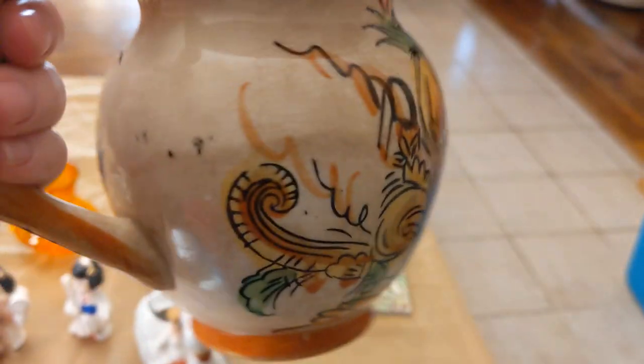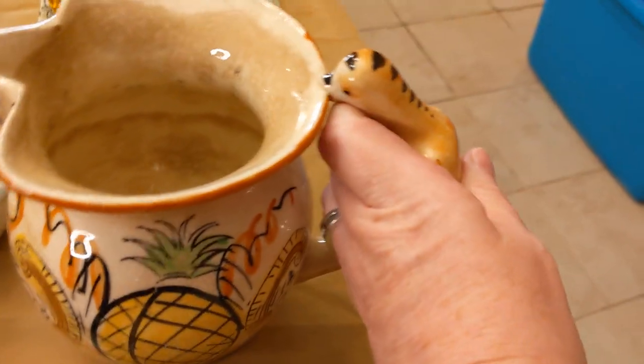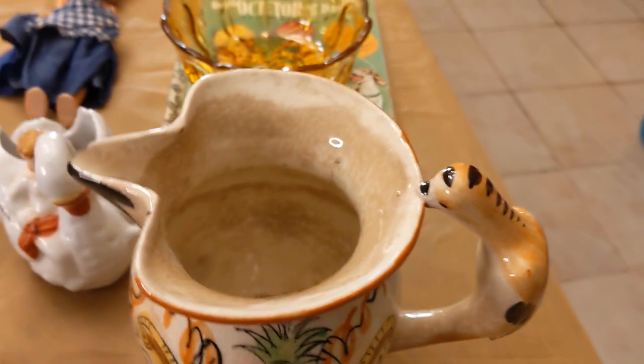So I will be doing some more research on this guy. I personally love crazing. I think it tells a story. I think it means that this pitcher was loved and used, which is great.